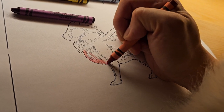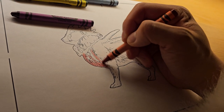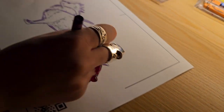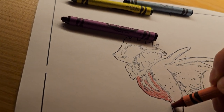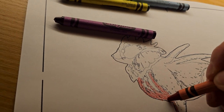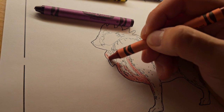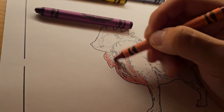I chose the penguin. If I color out the side of the line, it's fine. I'm being very precise, and then you're over here like. I'm like, shh, shh, shh. This is how I know it's gonna be mine. The purple outline. I'm being very meticulous over here. You're gonna be done before I'm even done with one color.